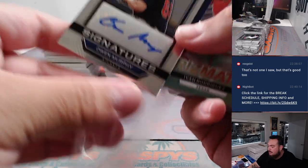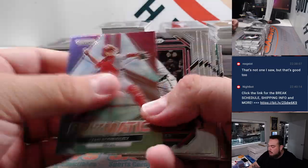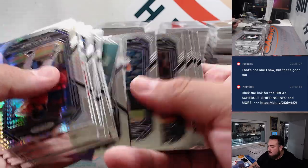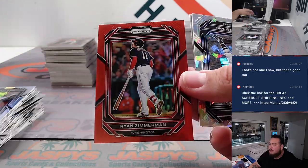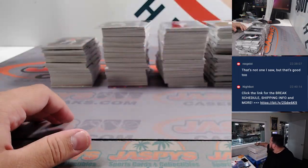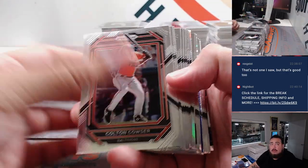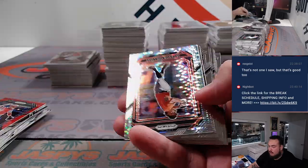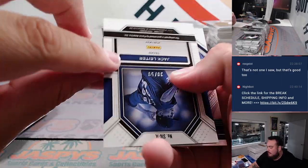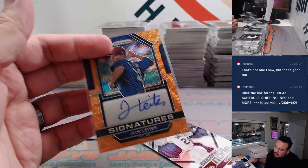Owen Murphy for Atlanta. ETL is going to Jonathan. Tucker Toman out of 99. Ryan Zimmerman for Washington. Lopez or Javi Lopez. Bill Mazeroski for Pittsburgh. Holiday. Jackson Holiday. And out of 50, Jack Leiter for Texas.